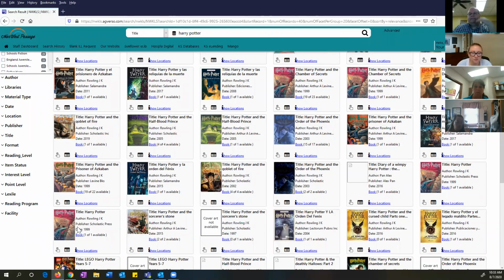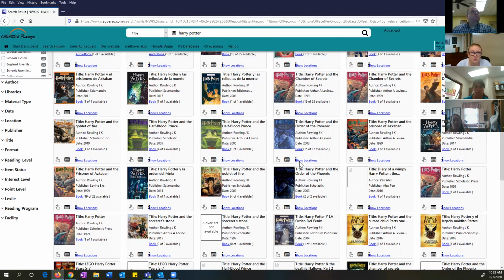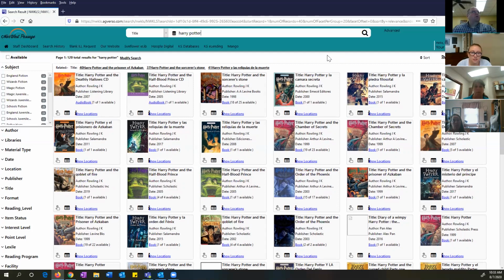Here's another one down here. So you can kind of see, especially when you look for something like Harry Potter, it gets very confusing to find the one that you're actually looking for when they're spread out everywhere. And so that's what we're hoping to mitigate in the future so that we don't have to spend hours and hours going through and merging records all the time.